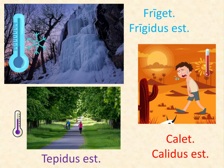Now, if it's somewhere in the middle, it's not frigidus, it's not calidus, it's what we call over here tepidus. And we're going to get a lot of this when it's warm, right? A lot of this when it's warm. So everybody say tepidus est. Tepidus est. Now, since frigidus is blue and calidus is red and tepidus is somewhere in between, blue and red make purple, so I'm using purple as my final color there.